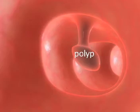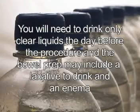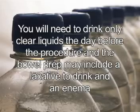To prepare for the procedure, you will have a bowel prep to completely empty your colon. You'll need to drink only clear liquids the day before the procedure, and the bowel prep may include a laxative to drink and an enema.